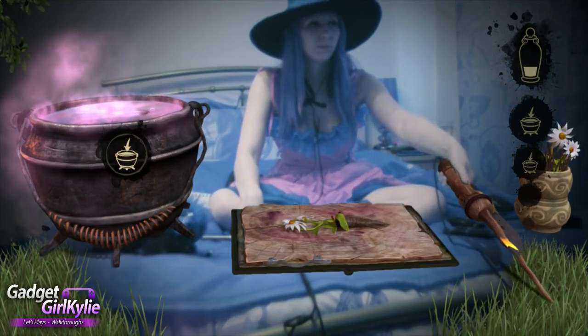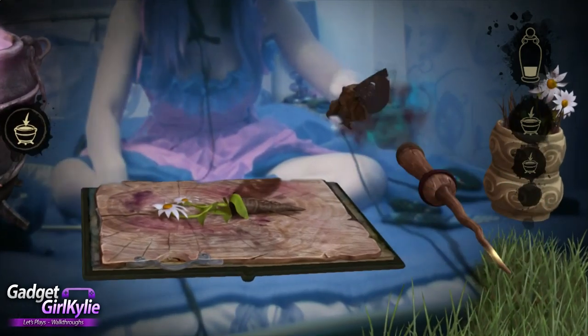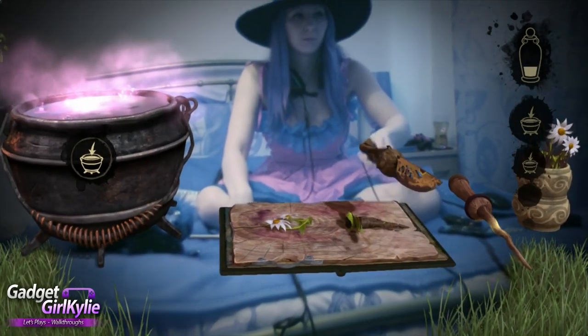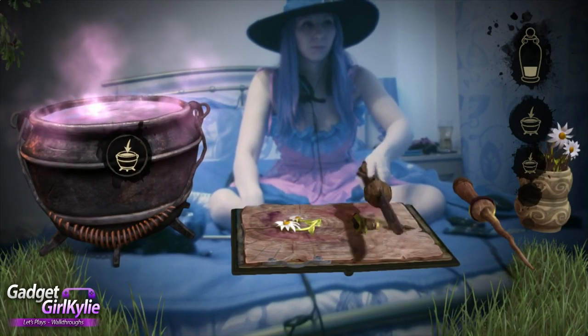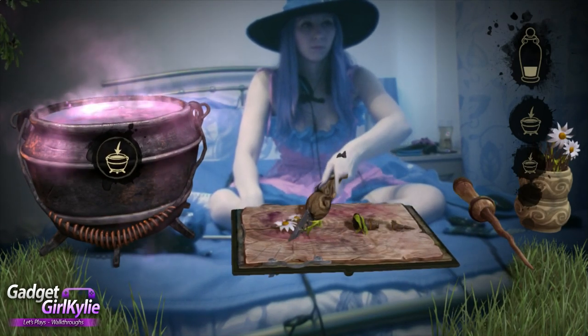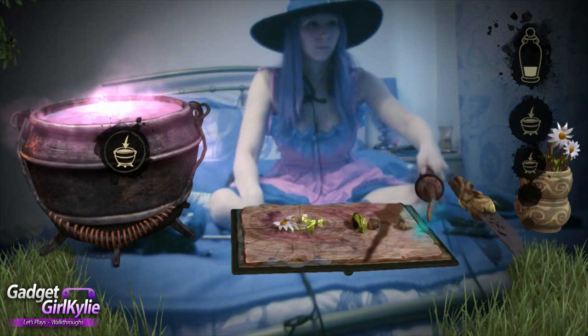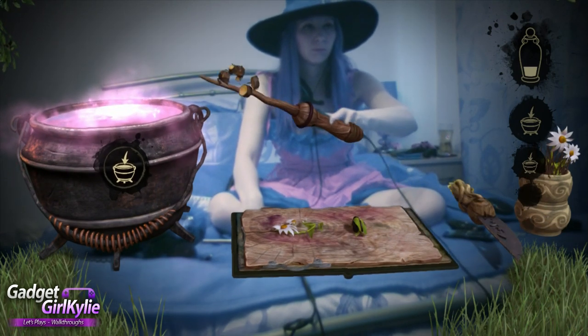Time for the knife. Good. That's it. They must be finely chopped for the shrinking solution, so keep chopping. When you've finished, move on to another root. Now swap that to your wand and we can get this lot into the cauldron. That's that lot chopped. Move the bits into the cauldron with your wand.